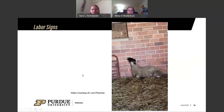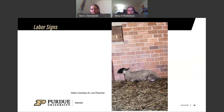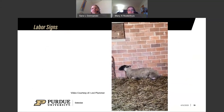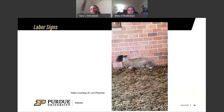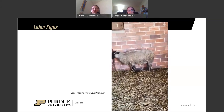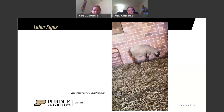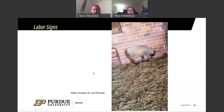And so here we have a video of a ewe that is in the early stages of labor. So you notice how she had her head up and then put it back down. So that was an example of stargazing. Here she goes again. So head up, head down, stargazing. She's getting up. She just kind of looks a little bit miserable. Hear the grunting and groaning. She's pawing.